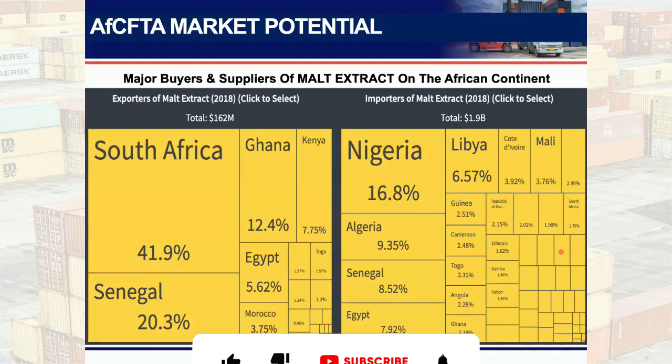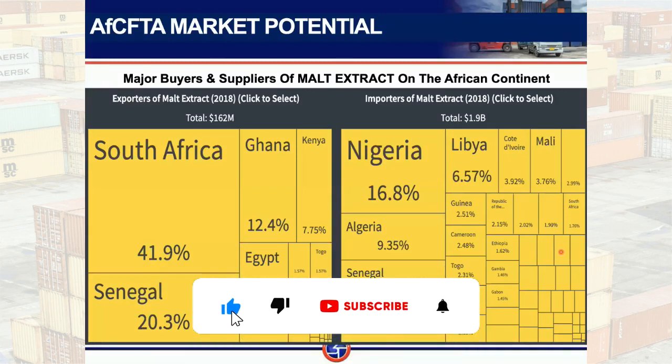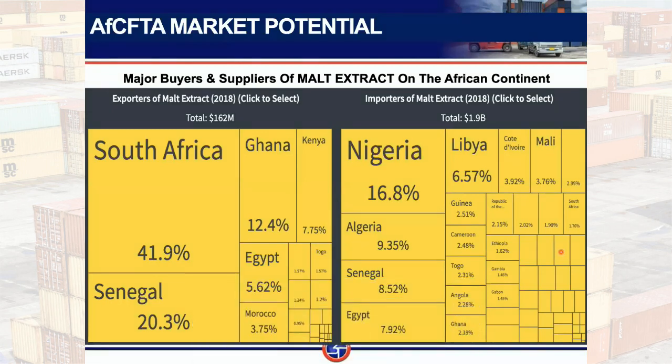A huge opportunity, I must say, because the import of malt extract is $1.9 billion. By the way, malt extract is produced from barley.